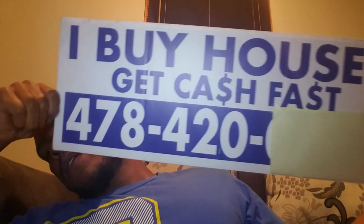But you can work your own mojo on these signs. Put whatever you want on them, but you want to have that message of what you do. I buy houses, get cash fast. We buy houses. I pay cash for houses. We pay cash for houses. Quick closing. Something like that. But you want to make sure everything that's on it is very easily read and seen.